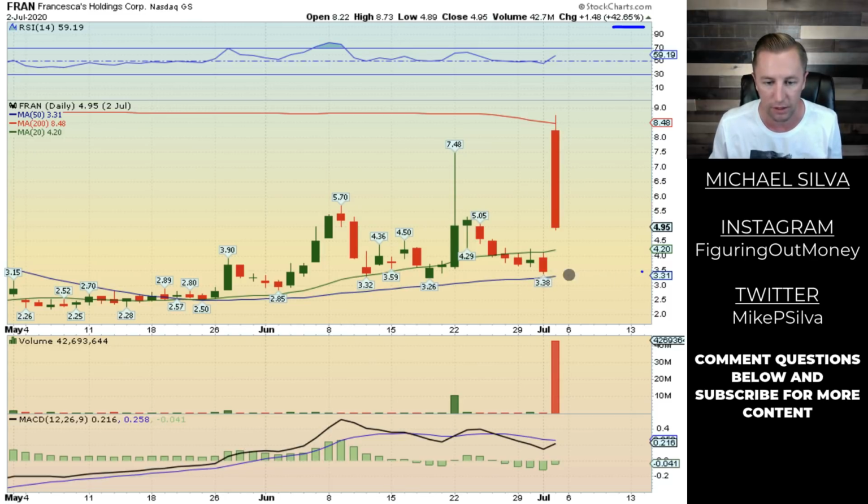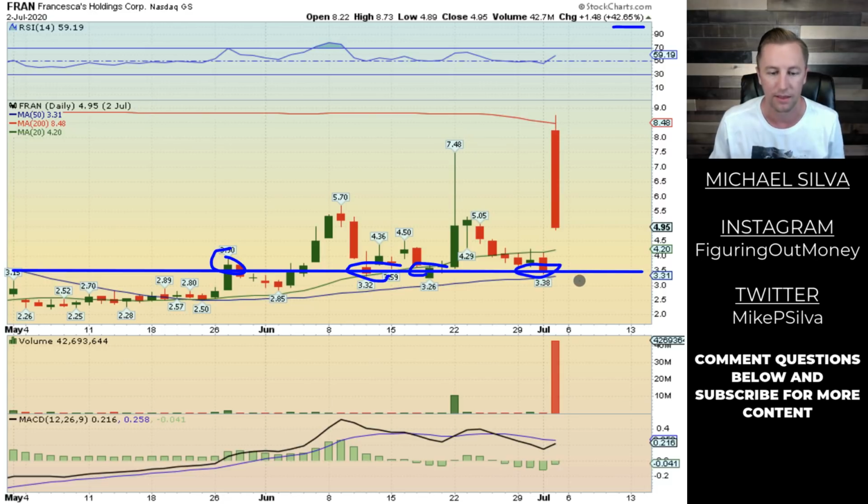Notice there's a 50-period moving average just right around that area. And if I move the $3.50 line across the board, notice how it acted as resistance here, it acted as support here, and somewhat of a support right there. So what I would like to see is this price head lower into this area of support and then potentially see a bounce from that point.